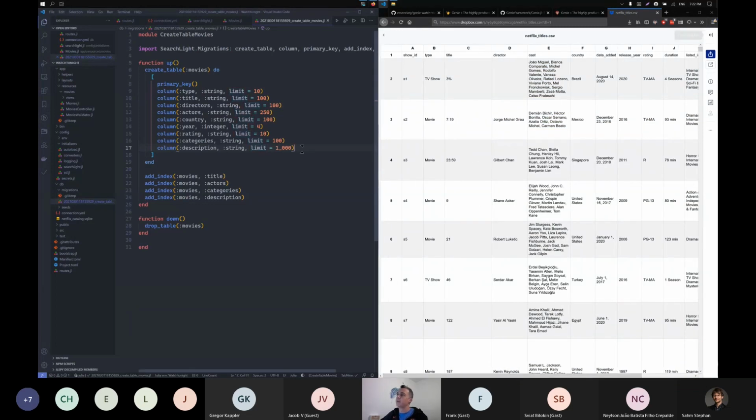So in here with the migration, we're creating a table which is going to have columns for some of the data in the CSV file. We're also using the migrations API to add a series of indexes. So we're creating an index on the title, on the actors and the categories and the description, as these will be columns that will be used for the search.